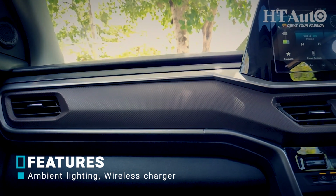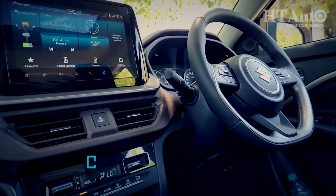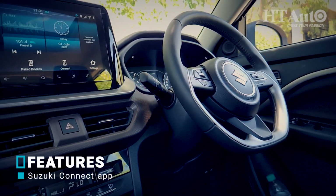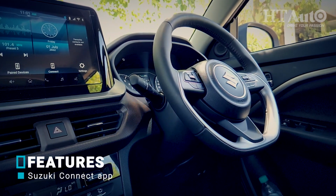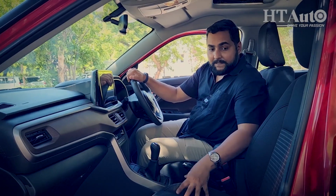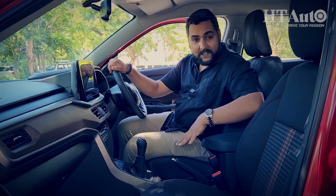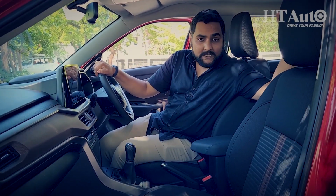There is a nice layered dashboard design that's spread across the front of the Brezza. You get silver accents, you get brown material on this, so it's a dual tone black brown finish that you get. The seats still are fabric, but there are fresh design elements on the seat upholstery on the front too, as well as the rear seats that are behind the Brezza.